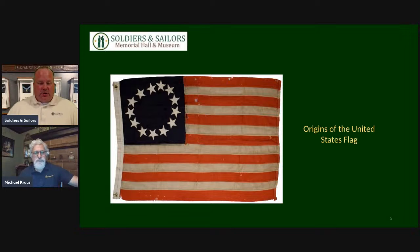We have a huge collection of flags at the museum. We actually have a room, which we call Rally Around the Flag, or just our flag room for short, that is filled with some great flags through the years from our collection. But today we're really focusing on the United States flag and different variations that we have. To be honest, this first flag we're looking at is the only flag you're going to see today that is not in our collection. We wanted to start with it because this is a very familiar flag to many people.